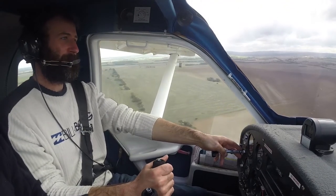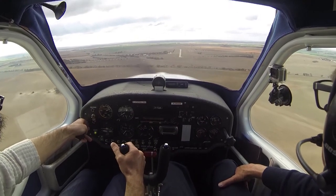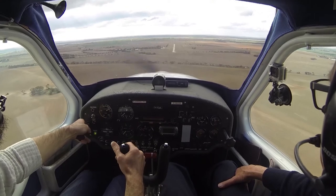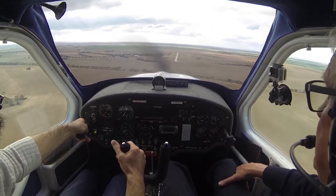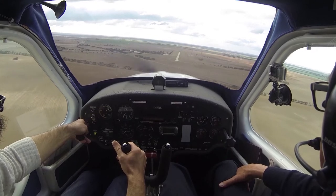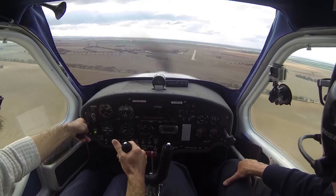Traffic Murray Bridge, helicopter Charlie Tango Tango is in the downwind on the left circuit, runway 01. Murray Bridge, copy the two Jabirus and remaining clear of 01 for an autorotative approach to parallel the runway on the grass. Murray Bridge.